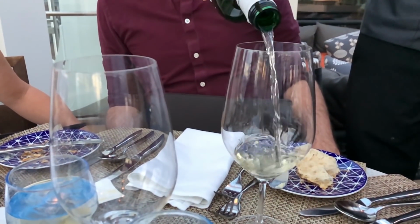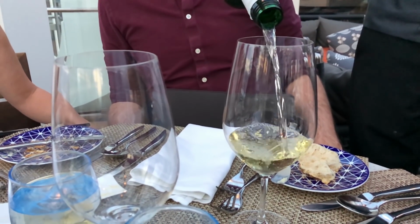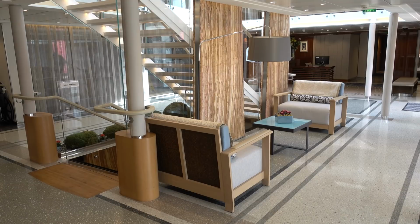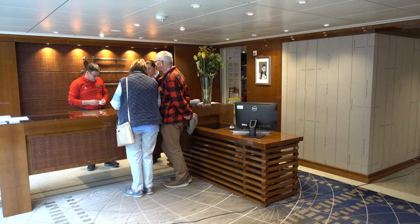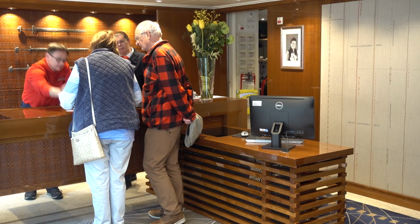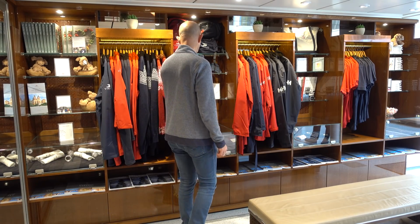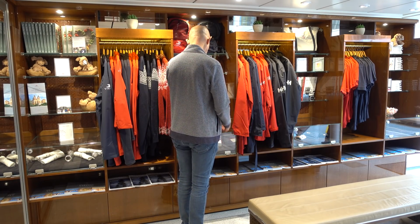The wine and the beer will normally be very specific to the part of the river or the country that you're cruising through. Also on this level, you have the reception area with guest services. There's a very small shop here which will sell a whole wide range, actually, of Viking branded merchandise and other things related to Viking or the cruise or the country that you're sailing through at that particular time.